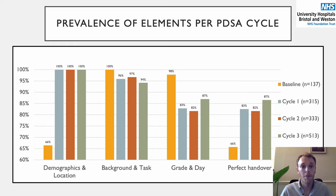Subsequent cycles followed feedback from the previous cycles and wanted to improve other key handover element prevalence. Cycle 2 was an amendment to the standard operating procedure, aiming to increase the background information and the task accuracy. And Cycle 3 was more widespread user education, aiming to boost the grade of doctor reviewing and the day you wanted your job done. And the key element here is that after all these cycles, the proportion of handovers that include all elements has increased by an absolute percentage of 21%, and this has been sustained across 3 months. Future cycles include IT upgrades to boost the grade and day statistics even more.